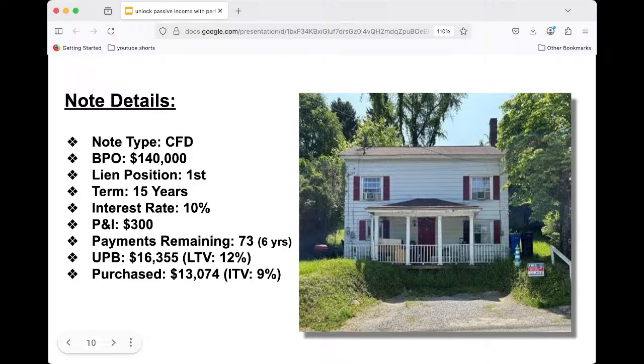I actually purchased it for $13,074, and you notice my investment to value is only 9%. The 13, divide that by 140, right? I typically like investment to values at about 65% or lower a lot of the times, but that's not to say that I won't go up on my investment to value, depending on, there's a lot of factors, right? It's like the amount of money they have put down, the credit score of the borrower, the payment history. So, all of that kind of comes into play when you're evaluating these notes. But I actually bought this for $13,074.